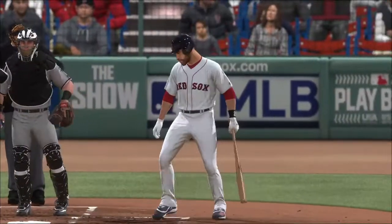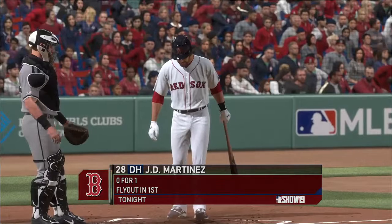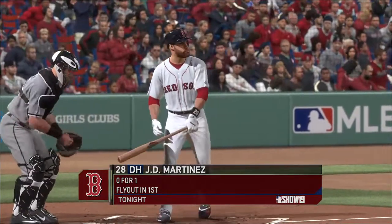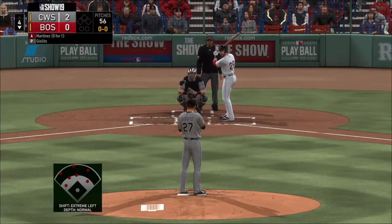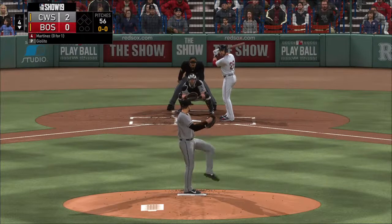Next will be the cleanup hitter, J.D. Martinez. So far 0 for 1 with a flyout. Almost, Matty. Almost went deep his last AB. Certainly just missed it. With this guy's big power, he's feeling pretty good at the dish. Look for him to try and get on something and drive it out of the yard this AB.